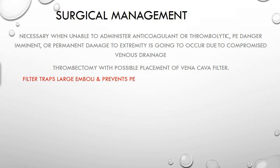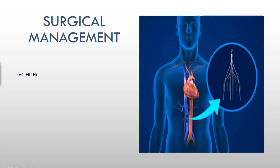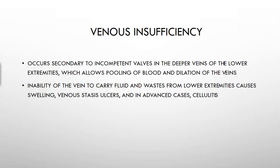All right, the surgical management of a VTE is a thrombectomy with a possible placement of a vena cava filter. What the vena cava filter does is filter large emboli and prevent a pulmonary embolus. This is just a picture of what a vena cava filter looks like. It goes into your inferior vena cava, and it is to trap basically any emboli that would travel up into your heart or your lungs.